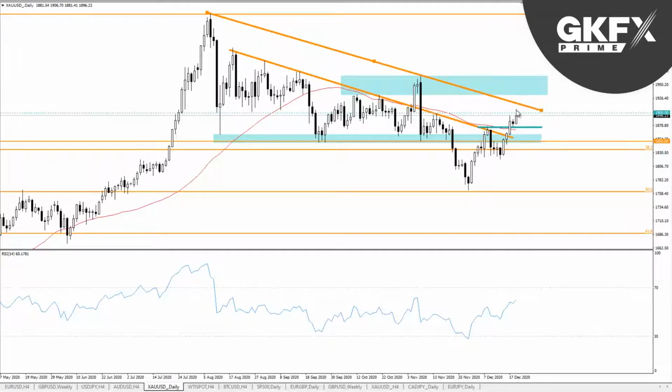So it starts at 1900, you've got the declining trend line, and then you've got this old high through here and these highs. Depending on how, we could get a rapid move up and then a reversal back lower. I think if we close above this declining trend line, for me that's going to start looking pretty good and positive for gold. At the moment I'm assuming we don't get that and we roll over somewhere underneath this trend line.